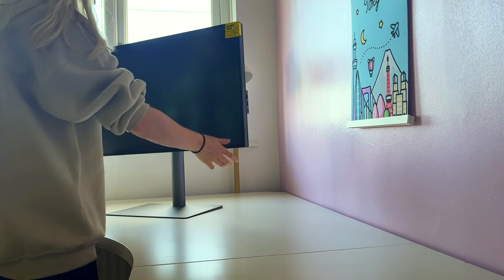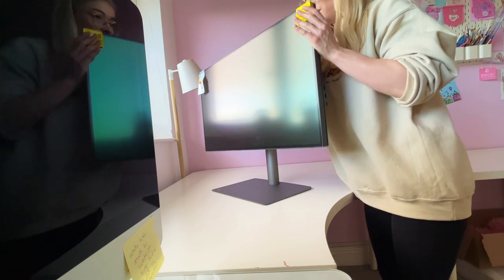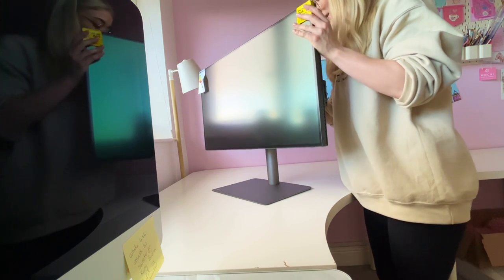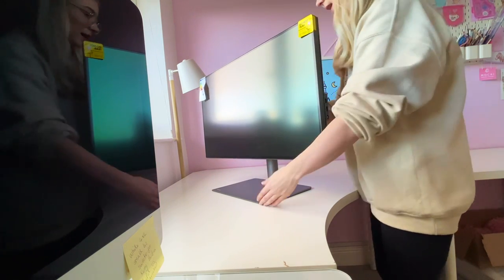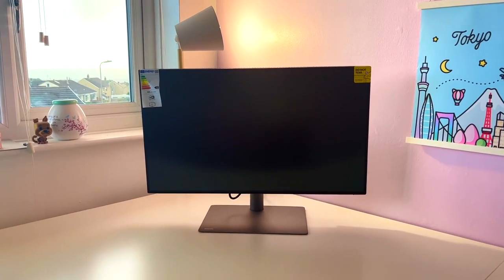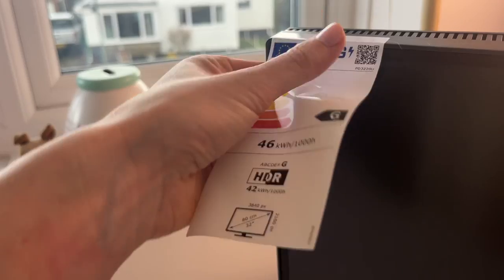I wonder if I can lower it, it's quite high. Oh, the way to adjust the height is to just move it. Why didn't I think of that? Okay, so this is our setup at the moment. I just need to add my laptop and connect them together.